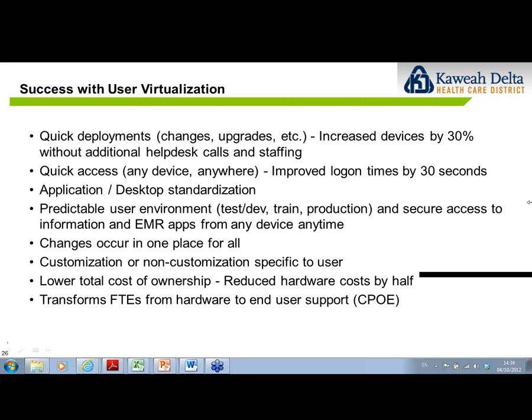And one of the big things is being able to transform desktop support to more end user support. So as we take some of the hardware issues out of the endpoint device, we're not dealing with hard drives or fans. We're actually dealing more with the user experience now. So transforming that role of desktop support to end user and enhancing the time spent with the end user and working more with the meaningful use applications on CPOE and Mac. So being able to have more time for that.